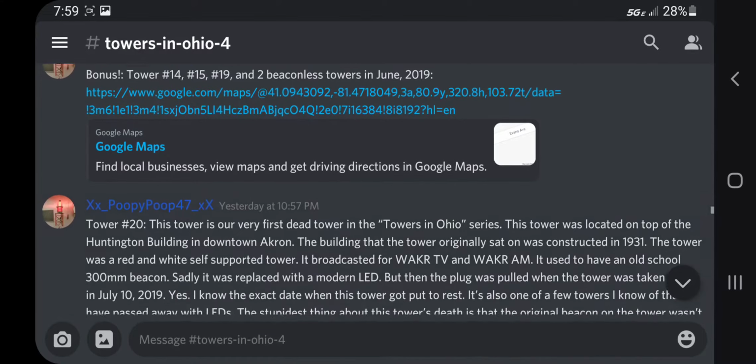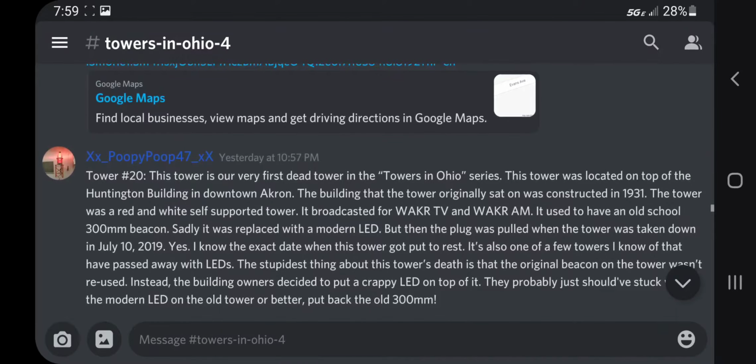This tower is our very first dead tower in the Towers in Ohio series. This tower was located on top of the Huntington Building in downtown Akron. I'm bad at pronouncing city names. The building that the tower originally sat on was constructed in 1931. The tower was a red and white self-supported tower. It broadcast for WAKR TV and WAKR AM.